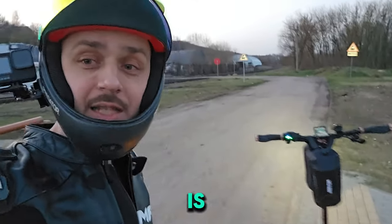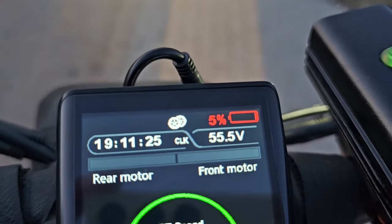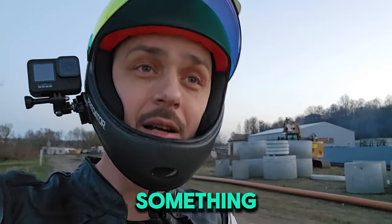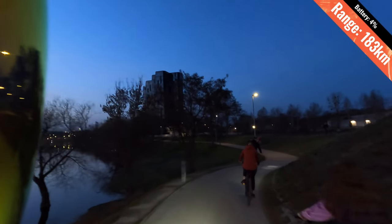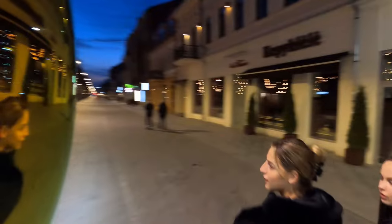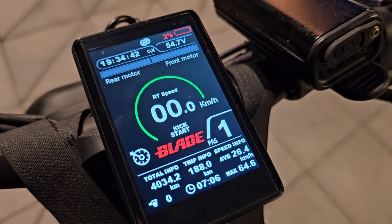The situation is we still need 20 kilometers and battery level is only 5%. I know that you can still go something when it shows zero, so I think we're good. Twelve more kilometers, but only 2% of battery remaining.